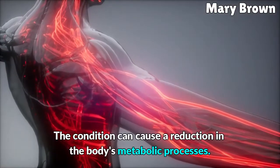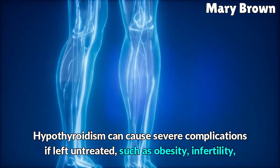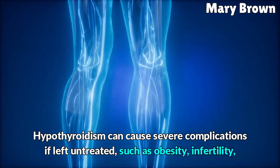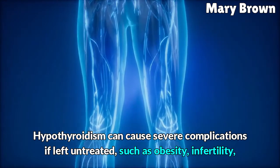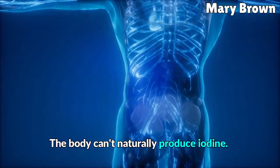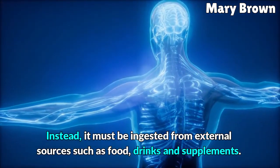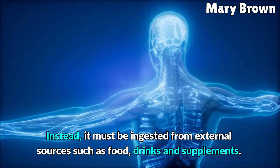The condition can cause a reduction in the body's metabolic processes. Hypothyroidism can cause severe complications if left untreated, such as obesity, infertility, joint pain, and heart disease. The body can't naturally produce iodine. Instead, it must be ingested from external sources such as food, drinks, and supplements.